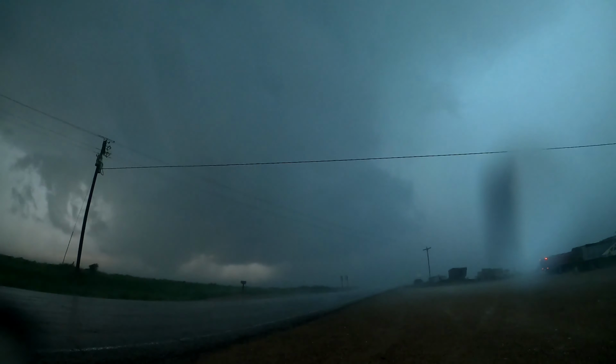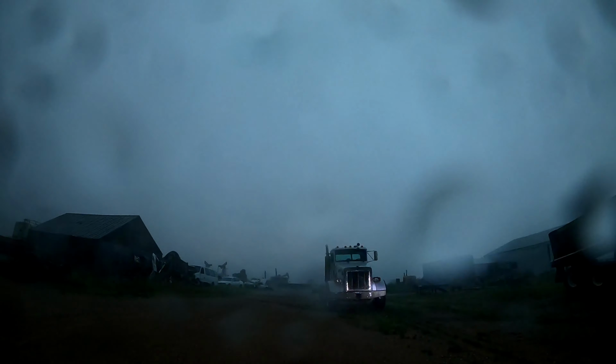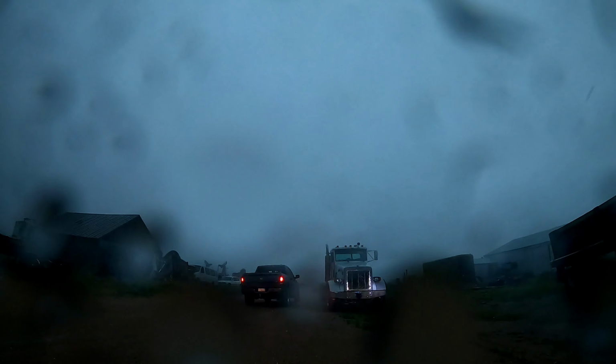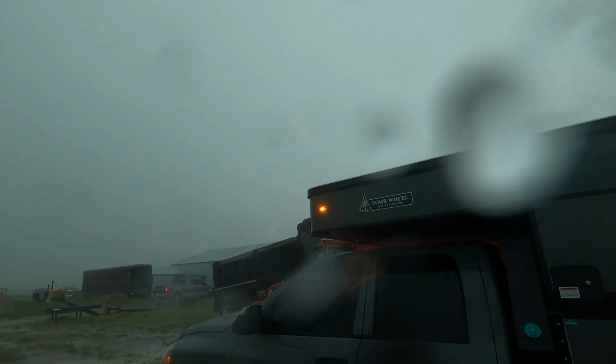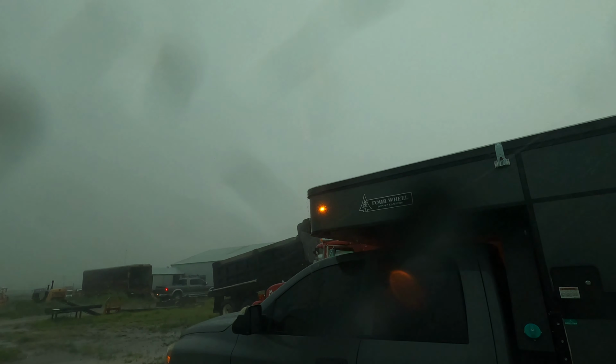And now we are in extreme winds, riding it out. We've got barrels blowing across the road. I've lost radar. Cars are rocking, winds are blowing, some hailstones are hitting. Piper's still smiling because she sees a dog in another vehicle. Got four vehicles here taking shelter.